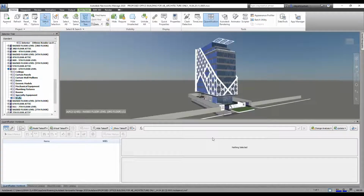So we've set up our project. Now let me create a quantification for my block work on my fourth and fifth floor, and I will show you how we can even create the block work for everything at once. But let's do the fifth floor first. So what am I going to do? Now we understand under this quantification place here, we have workbook, we have resource catalog, we have sheet browser, we have item catalog.